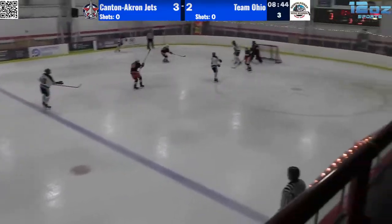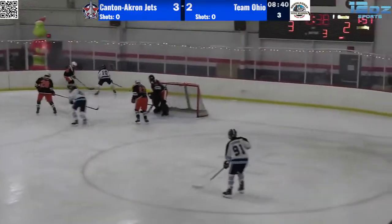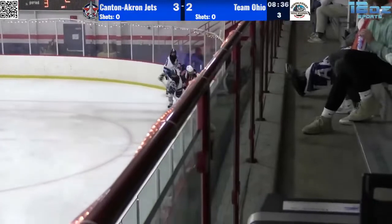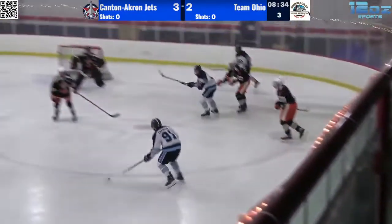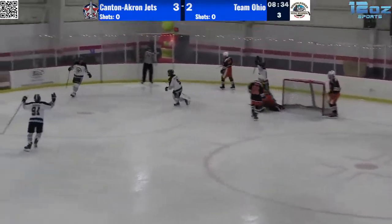CAK won the draw. Black with the shot, redirected wide off the stick of Urban. It bounces to Hunka. Hunka made him around him, lost the puck as he comes to the right wing corner. Dahman able to cover up. He'll step off the wall. Dahman. Shot. Jagels. Save. Rebound. Barbieri. Score!